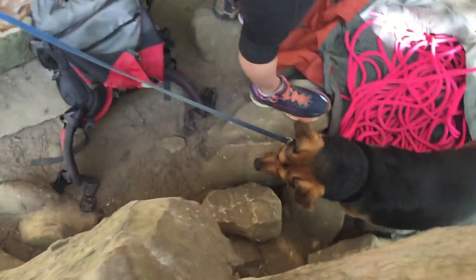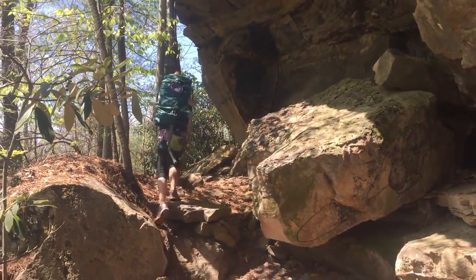We have a nice little anchor set up for Kozar now, so he's hopefully gonna be less intrusive to everybody else. So we just did American Crack and Calypso 2, and we're walking around to the other end of the Fortress Wall and seeing what we can scope out.